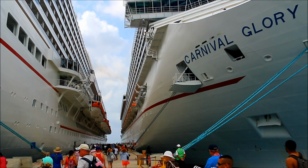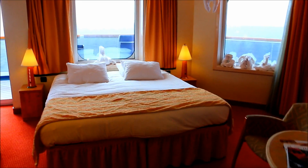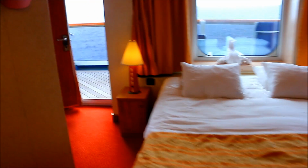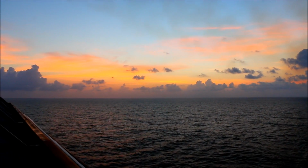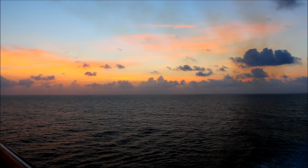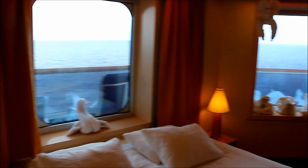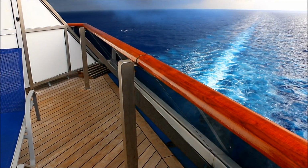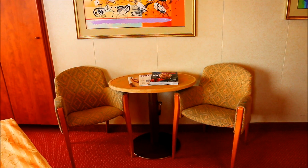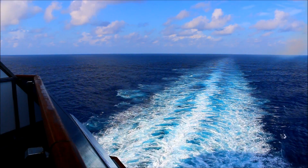Here's something you might not know about the Carnival Glory, and this also applies to other Conquest-class ships in the fleet. Some of the best cabins on board are not the most expensive cabins. I'm talking about the premium Vista balcony cabins that are at the aft end of the ship. And they have rooms that are a little bit bigger inside, and they have gigantic balconies on the outside, but because these cabins are not suites, they're not all that expensive.